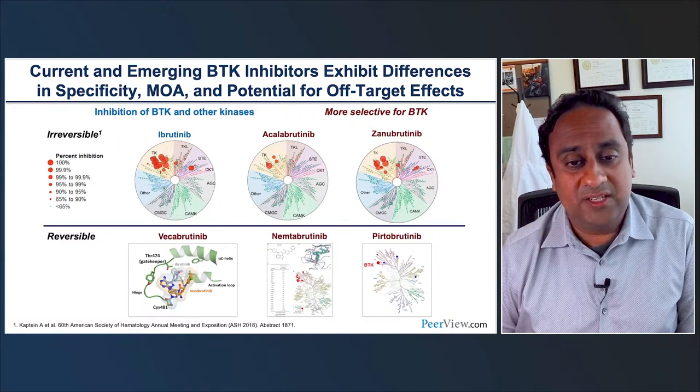So the second generation BTK inhibitors such as acalabrutinib and zanubrutinib also were effective in targeting BTK, but unlike ibrutinib, were more selective, and you can see here in the kinome map, have less off-target toxicities. We now have a new generation of BTK inhibitors called reversible or non-covalent BTK inhibitors. And you can see here some of the different agents that are being investigated, all in the clinical trial setting. But again, they have high selectivity for BTK and less off-target inhibition of other kinases, which again can be potentially less desirable in certain clinical settings.